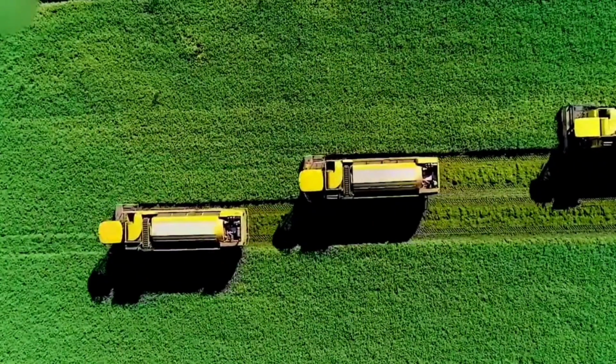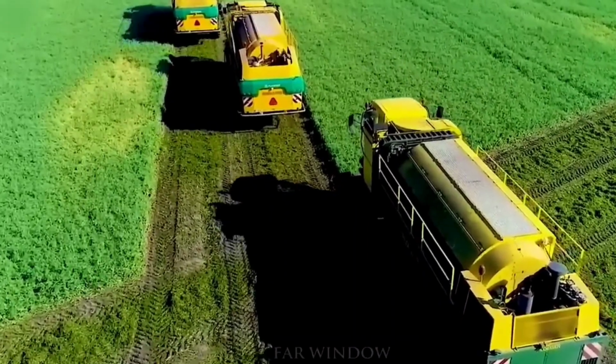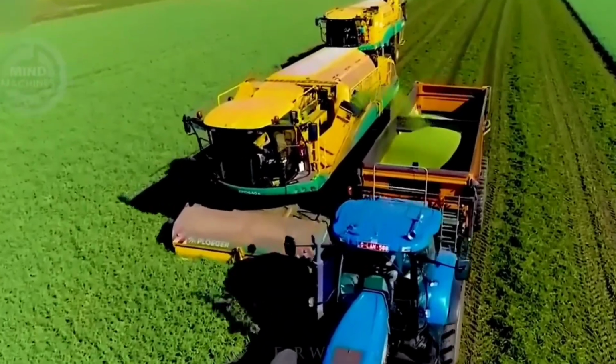The following machine utilizes cutting and pulling mechanisms to gather green pea pods from the crop, after which the harvested peas are processed through a mechanical conversion system to separate them.